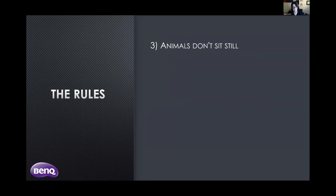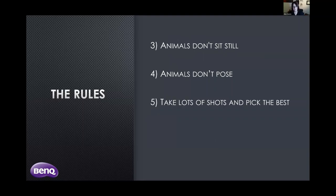Animals don't sit still. They're animals and they don't pose. They just do whatever they like. Even working in a studio, I have limited control. I can use toys and treats to get their attention, but in all honesty, it's kind of a free-for-all. They're doing whatever they want, and it's my job to work around that.